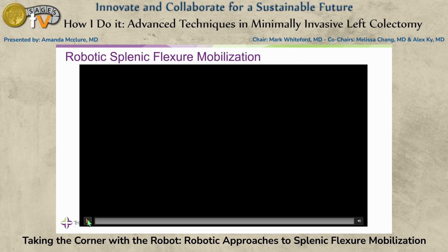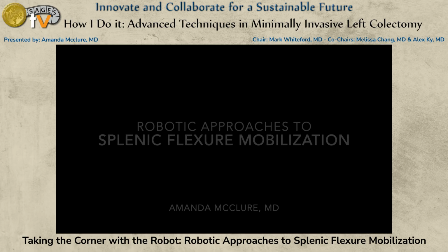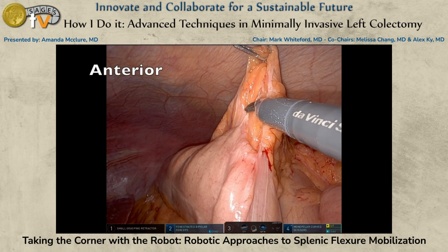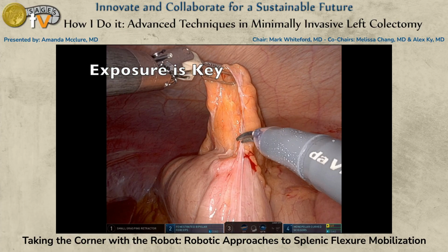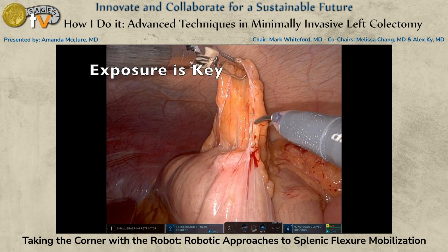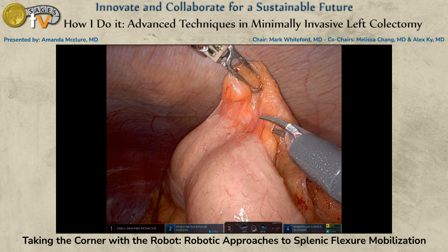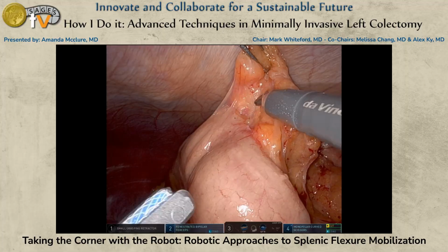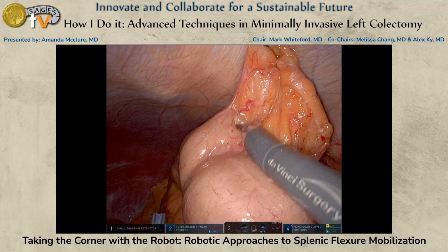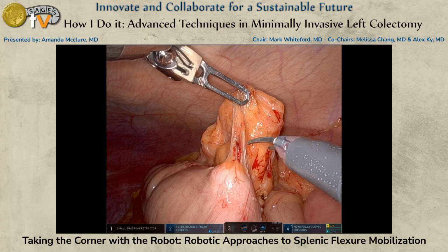So talking through splenic flexure mobilization, this is one of the ones that I did all the things. And so you have to be ready to do all the things. So anteriorly, this is a floppy flexure, but it was for rectal cancer, so she needed length. And so starting anteriorly, really exposure is key all the time. You want to make sure that you have good tension and that you're able to continue the planes and make sure you know where you're headed. So anteriorly, you would just continue this plane around like we've seen previously if you're taking this approach.